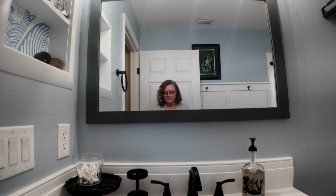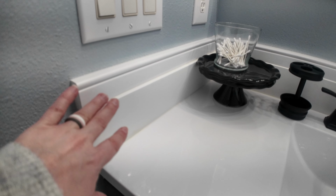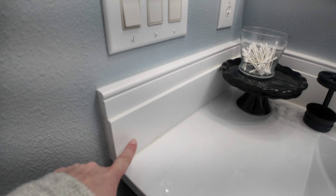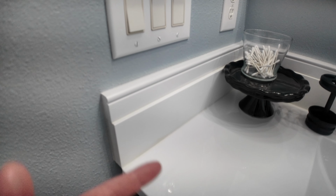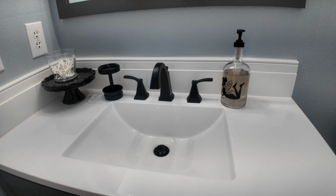We did have to improvise with the backsplash that's in here. And I think it turned out really nice. This is actually plastic. It's plastic molding. It's actually vinyl, not plastic, but it's vinyl molding, and we just put these two pieces together to kind of give it a more dressed up look, and I think it matches pretty well.